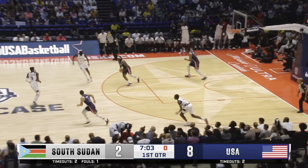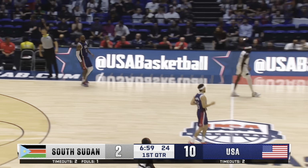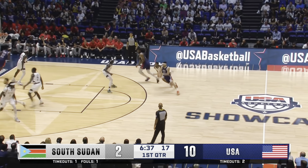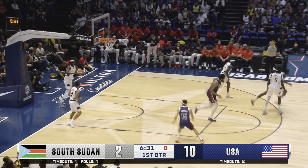From Cole, and the long rebound to Holiday. A quick outlet feed for LeBron. Too easy. Tough shots. We're seeing a lot of quick movement up the floor off of misses thus far. Just 1 for 6, South Sudan. Booker floats it, and Embiid taps it in. How about that? He can get it going.